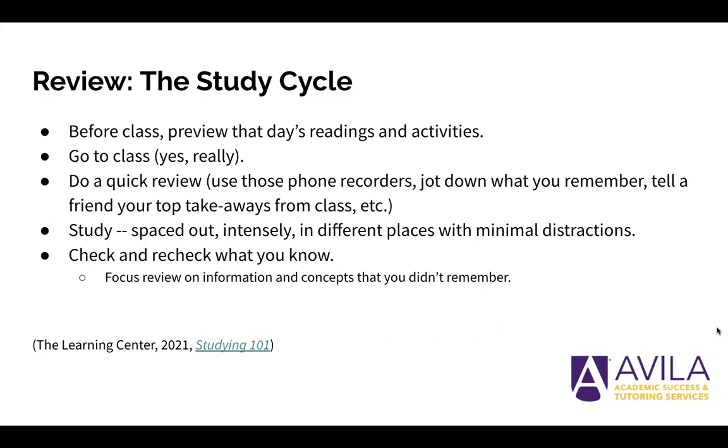While we're talking about it, let's review a good study cycle. It's a good idea before class to preview that day's readings and activities. Then go to class and make sure you're taking notes as you go. You don't need to capture every single word. Try to capture key points and ideas. You can always look up more information on your own.